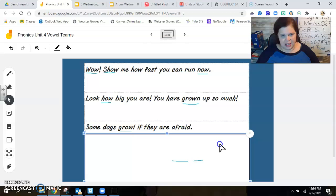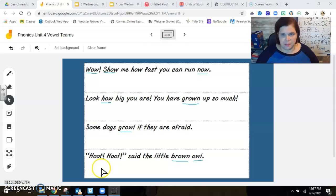All right, here's the next one. Some dogs growl if they are afraid. Sort the word growl. Pause and come back. Here's the next one. Hoot, hoot, said the little brown owl. I want you to sort brown and owl. Where do you think those go? Okay, go ahead and pause and sort those.